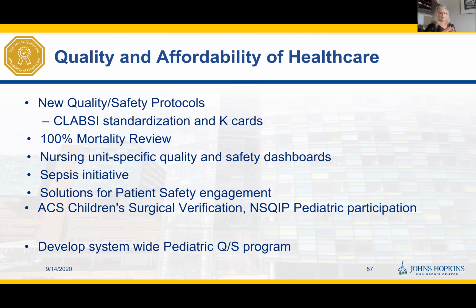We have worried a lot about CLABSI, and not just because it affects our U.S. News and World Report rankings, but because it really matters to our pediatric patients and to us. So I appreciate the work being done on the CLABSI protocols. Mortality review is something that we've been pretty successful with, and I think it's helping us to understand our own systems. I appreciate the work being done. New things with Sean Ralston's leadership, we got engaged in the Solutions for Patient Safety. Emily Boss's leadership, the children's surgical verification work, and the NISQIP work. It's really making a difference in the way that we are thinking about quality and safety, and we have to push the boundaries of quality and safety. Next.